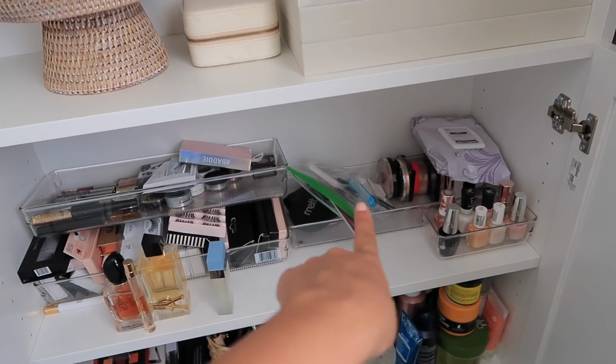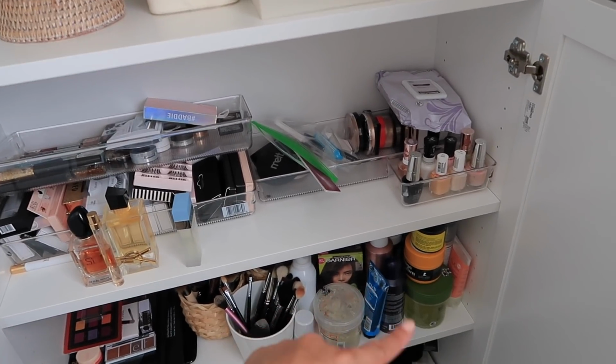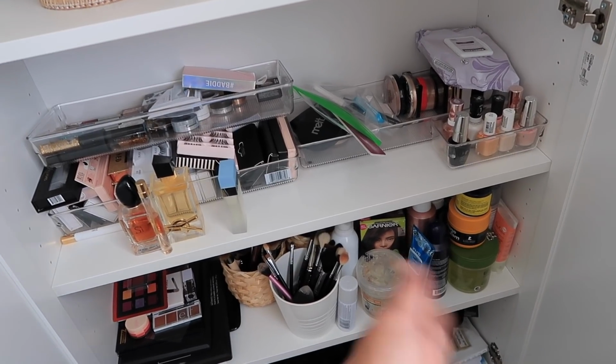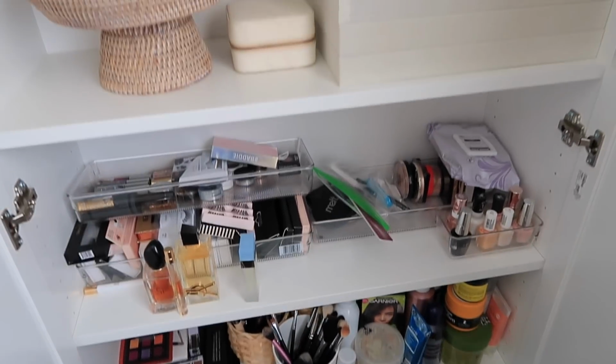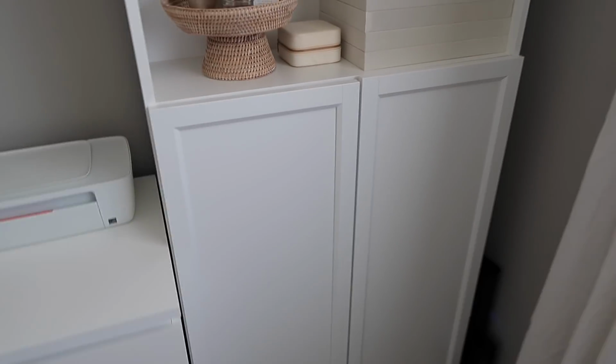Makeup wipes, nail polishes, highlighters, other perfumes that I have, backup hair stuff, and just things that I don't want underneath the sink that I'd rather just come over here and get. I have hair extensions down there, my printer paper, brushes. It's just not organized, but hey, at least you can't see it from out here, right?